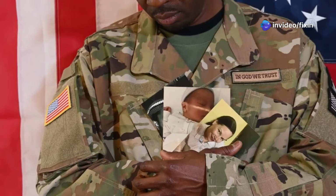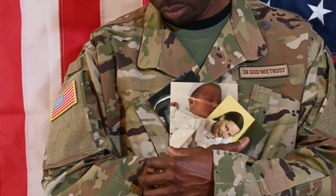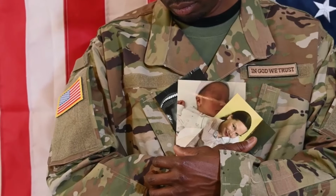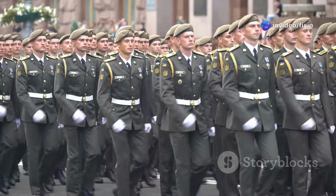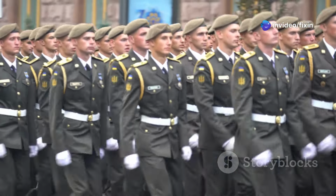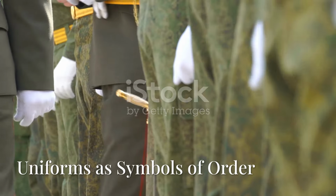The knowledge that it represents a commitment to put oneself in harm's way, to face danger and potentially make the ultimate sacrifice, is a sobering reality. Yet this burden is not carried alone. It is shared by every individual who has worn the uniform, a shared experience that creates an unbreakable bond of understanding and respect.